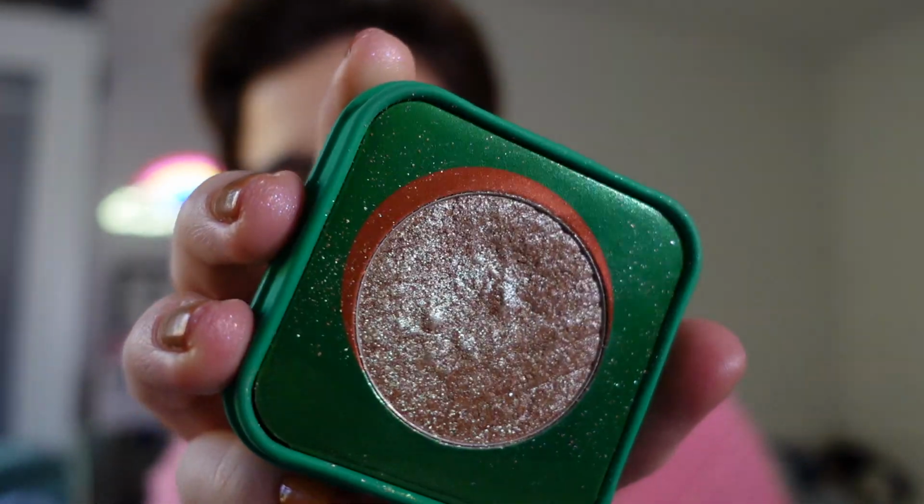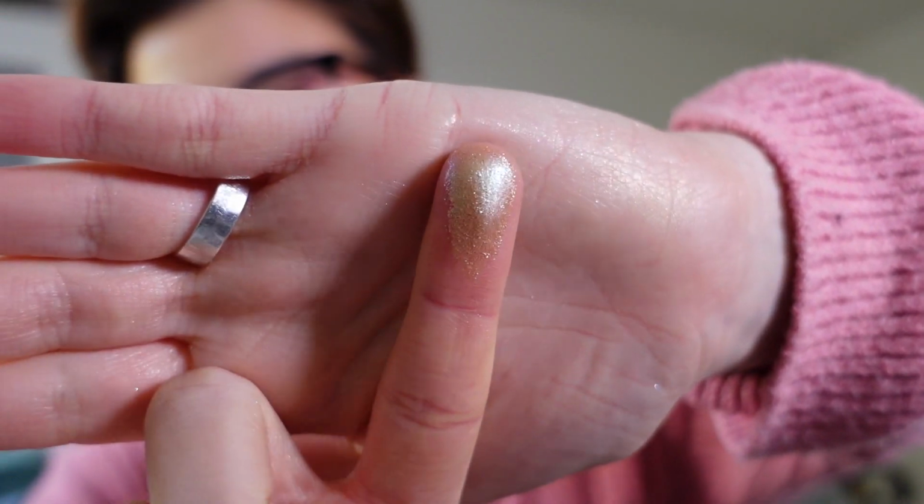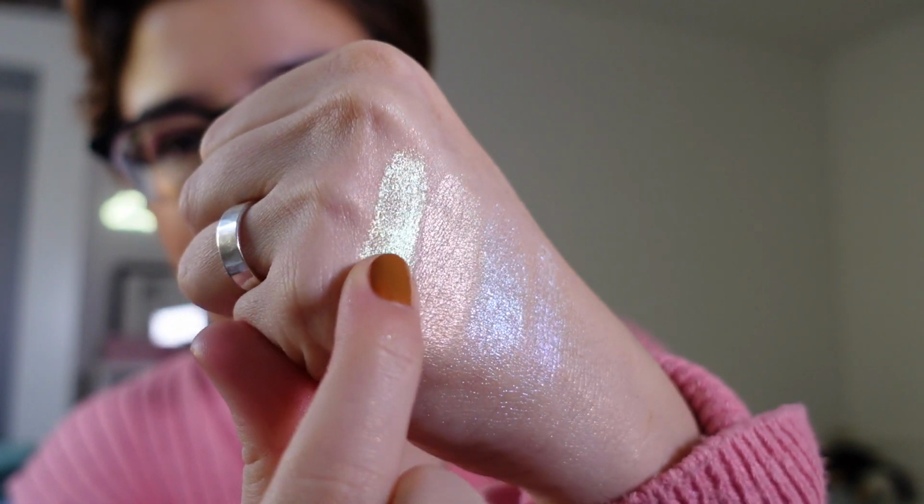I'll try and find dupes for you guys, but I don't have any on hand. If anyone has any dupes of Laser Glazer, leave them in the comments below so we can share with the group. That's what it looks like on the finger. And then right here is Laser Glazer.